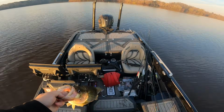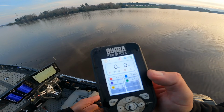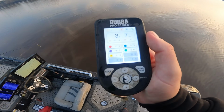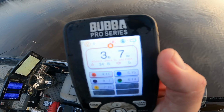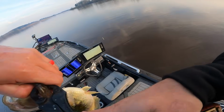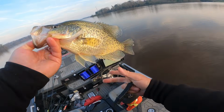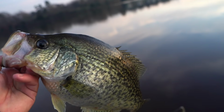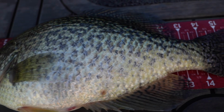God dang, I gotta weigh that guy. Okay, scale 0. Oh my God. 3 pounds 7 ounces. Unbelievable. That's a lake record right there. I'm almost positive that's a lake record. Unbelievable. 3.5 pound crappie. Definitely the biggest crappie I've ever caught.